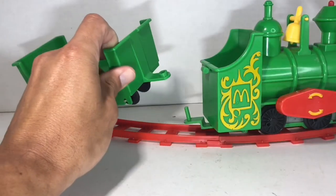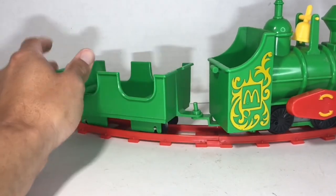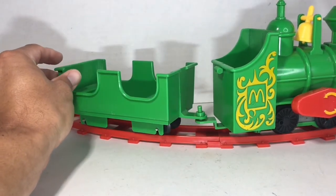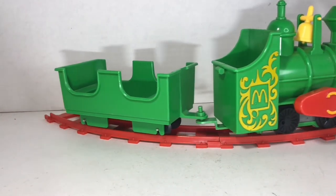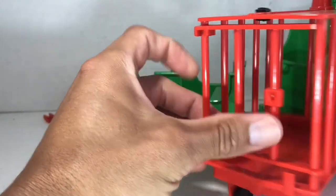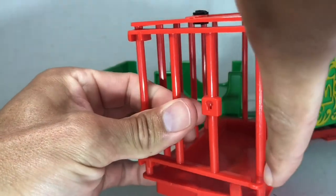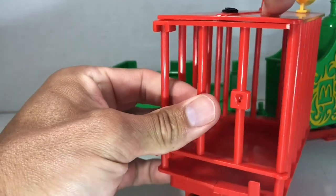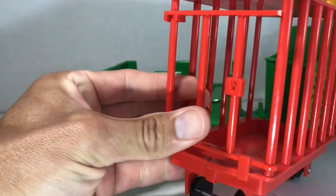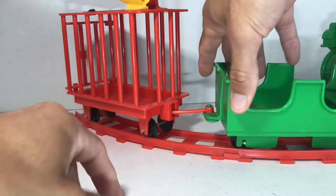This set originally came with only one passenger train, and I have it right here. It does remind me a lot of Thomas the Train Tracks. And it also came with, it looks like a lion's cage, but this is for Hamburglar. Once Big Mac catches him, put him away. It is broken here, but it still has one side right there. You just lift it up, push it down, and it's locked. There you have it. That's how it connects.